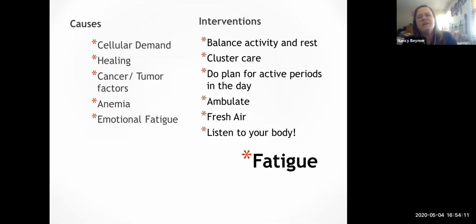The interventions for fatigue are balancing activity and rest. What I've discovered from my years of experience is patients who had jobs that were unforgiving and they had to work, and they had no downtime, or they had toddlers and they couldn't stop what they were doing, they experienced excessive fatigue. People who were like, oh, my work said I can take off, and they stopped everything. They stopped going to church. They're just supposed to avoid crowds if their counts are low, but they just stopped everything, and they were resting all the time.